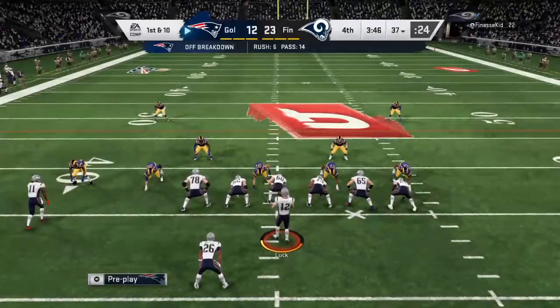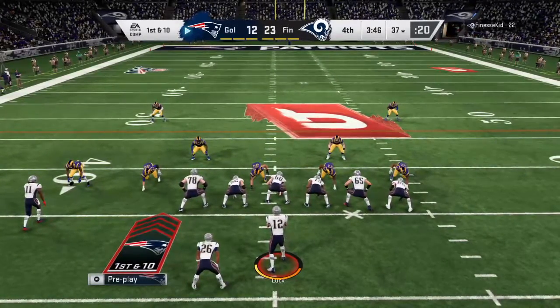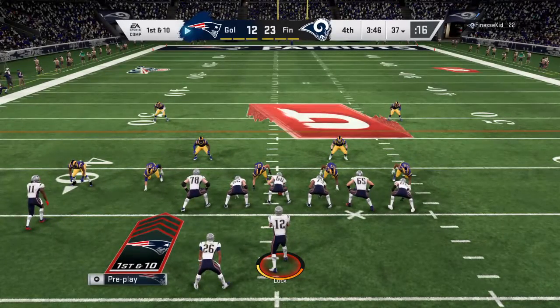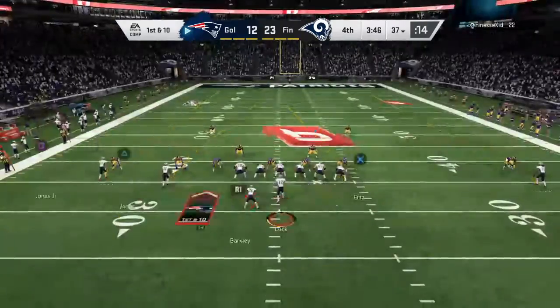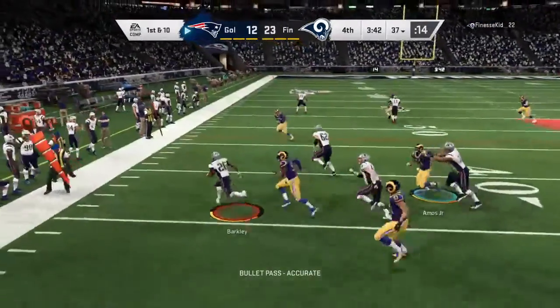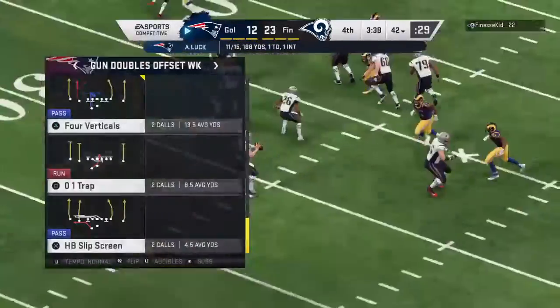Luck now. 5 straight completions here in this second half. First and 10. To throw is Luck. Now they go screen. It's complete. And a 5-yard gain gets him to the 42.